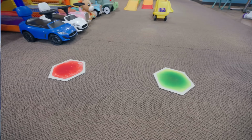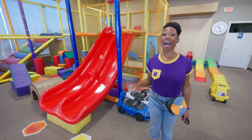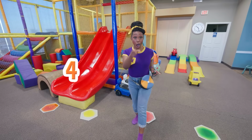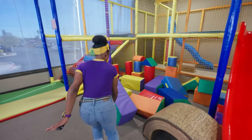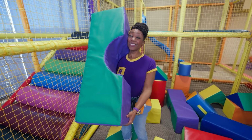Wow! Look how colorful this room is! And hey, there are so many vehicles to play with. Oh, but first, I want to check out these shapes. 1, 2, 3, 4. Are you ready to explore? Great, let's go! There are so many shapes here. Look at this one. It kind of looks like a telephone. Bring, bring. Hello, it's me, Meekah.